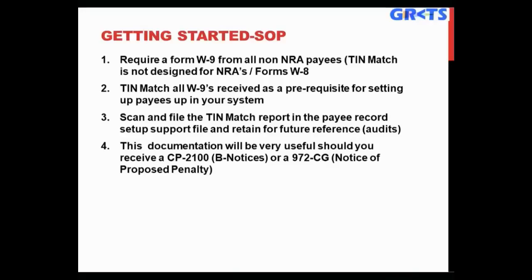So next thing, you scan everything, put it away, set up your payee, and keep the TIN match work for future reference. The documentation is going to be very helpful when you're dealing with a CP2100 B notice. Frankly, if you do the TIN matching, you're probably not going to have B notice problems. It's only going to be those payees that get set up and slip through the cracks where a TIN match did not occur that could possibly make it over to that CP2100. The only other thing I can think of is someone has a name change after you vetted them and they failed to tell you about the name change. So then suddenly the tax ID number and the name stop matching where they used to.